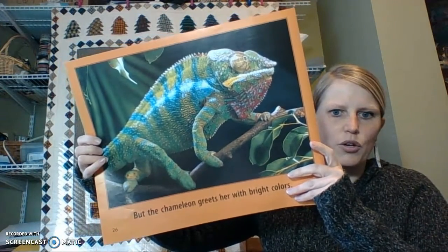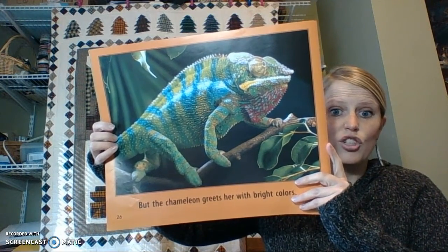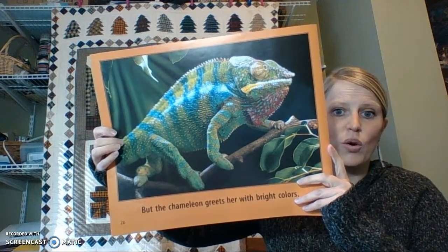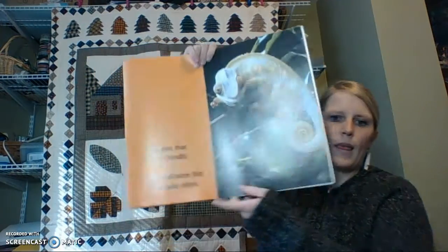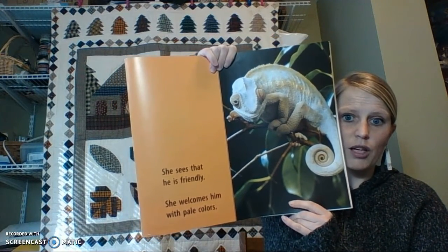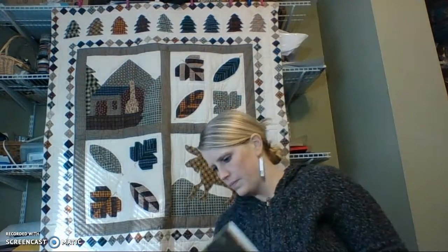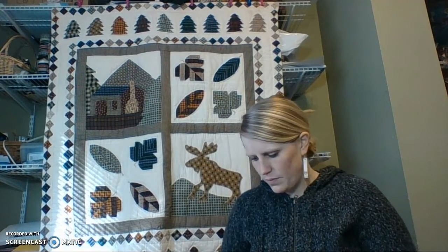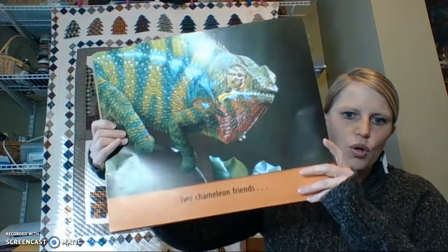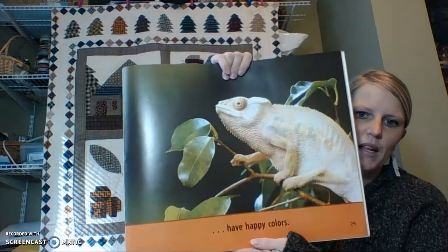But the chameleon greets her with his bright colors to let her know that he is not mad and angry and he doesn't want to hurt her. So he's showing that he's happy right now. She sees that he is friendly, so she welcomes him with pale colors. So she's turned really light to let him know that she's not mad anymore. Two chameleon friends have happy colors.